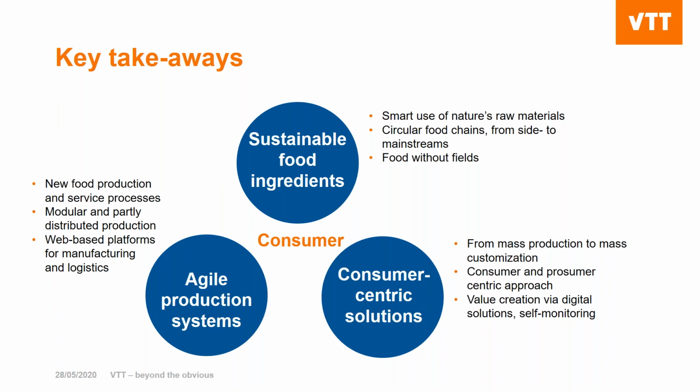And our grand aim is to also look into those opportunities where we can move from mass production to mass customization, putting the consumer a bit more closer to the manufacturing site. And this kind of smart food production system can enable more energy and resource efficient and water lean food system.